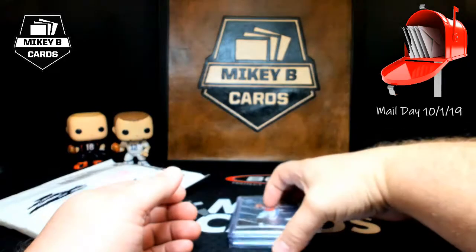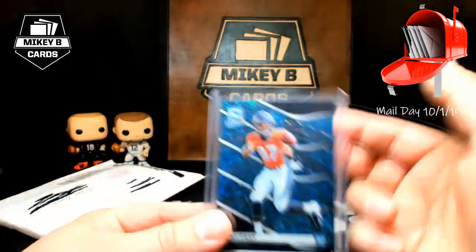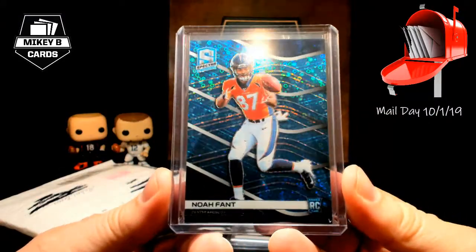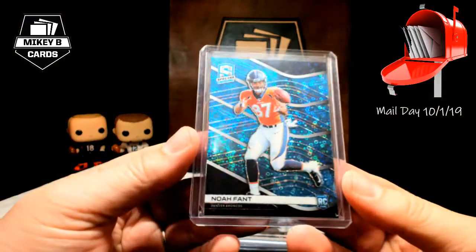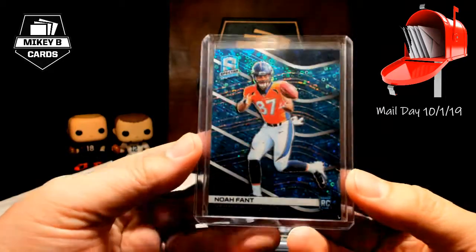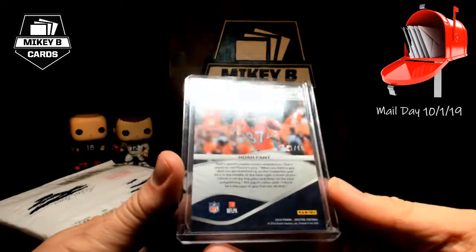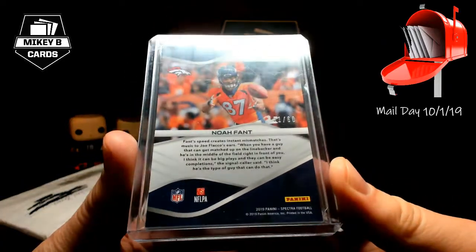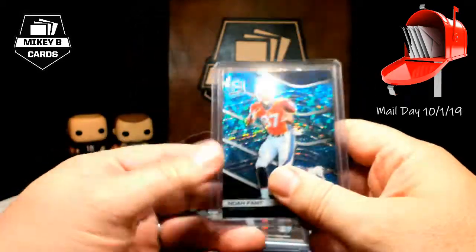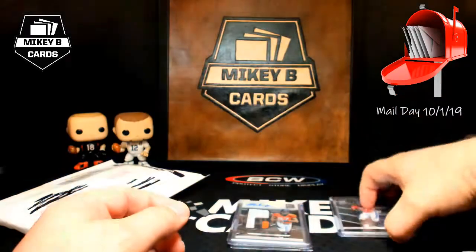So let's see what Ryan sent me here, because from memory, I believe it was a Noah Fant lot, and that's why I bought it. So Noah Fant was a tight end from Iowa. Not as prestigious as T.J. Hockenson, but I think he's someone who is going to have strong potential. Maybe not this year. He'll do okay this year, but I think next year especially, he'll really grow into the position. So 51 of 60, just the blue disco from Spectra.